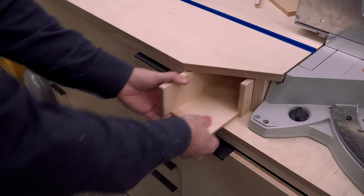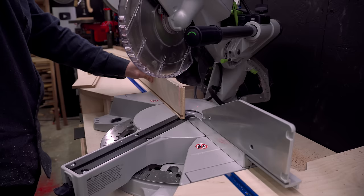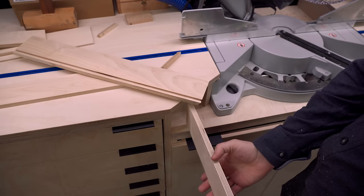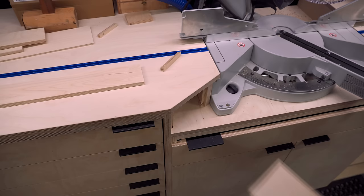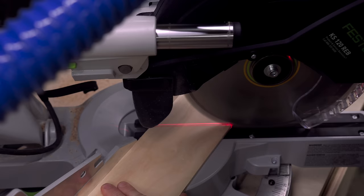Then I traced out the angles that I needed. I inset the thickness of the pattern plywood, which will be the drawer front. Then I could cut those down on the miter saw. I just eyeballed these angles from the ones that I had drawn, but made sure to use the same angle cut on both pieces. After that, I could reinsert the sides of the drawer and then slot in the quarter inch bottom panel. Then I can use those sides to trace out where I needed to cut the quarter inch panel and then cut that on the miter saw as well.